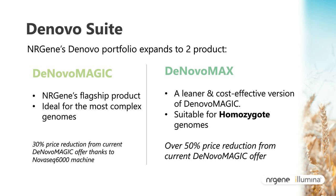And so what you would want to do is look at the option, for a specific genome you're interested in. If it's a homozygote genome, we can probably assemble that genome at a much reduced price without hurting the quality and the time in which this service is delivered. Of course, the other parameter that helped this reduction was to move some of the sequencing to the new NovaSeq 6000 machine from Illumina, which delivers high quality data, again, at a reduced price.